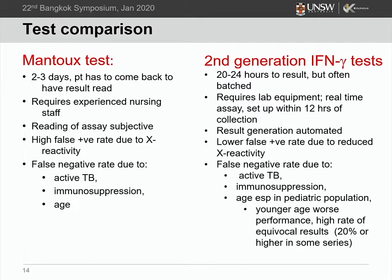So, the Mantoux test takes 2 to 3 days. The patient has to come back. It requires experienced nursing staff. The reading of the assay is somewhat subjective. It has a reasonably high false positive rate due to cross-reactivity and a high false negative rate due to active TB, immunosuppression, and age. The second generation interferon gamma tests that are based on ESAT6 and CFP10, which I've just told you about, take about 20 to 24 hours to a result, but they're often batched. It requires lab equipment, real-time setup within about 12 hours of collection.